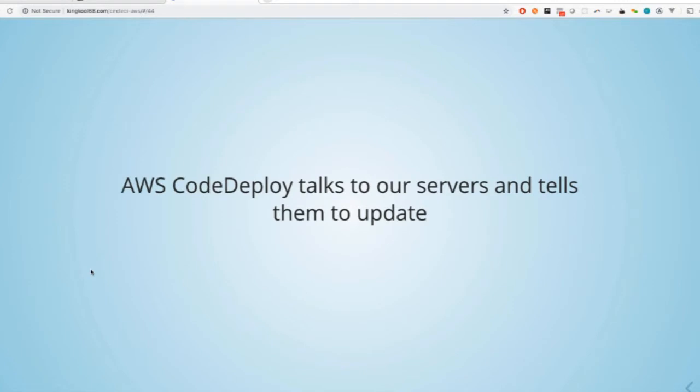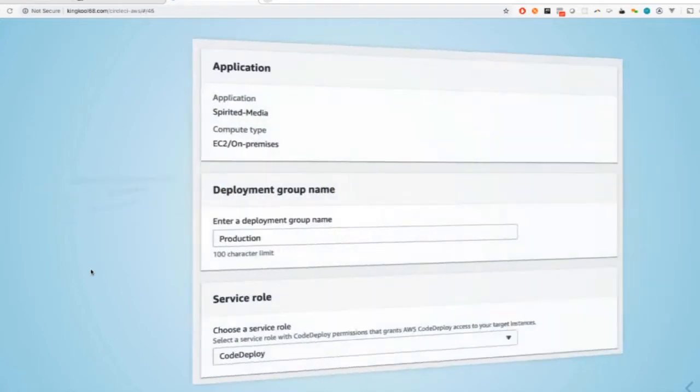So AWS CodeDeploy is what actually talks to our servers and tells them that they need to go and update their code. It does require you to install the AWS CodeDeploy agent on your EC2 instances, but there's instructions on how to do that and get that set up and working.